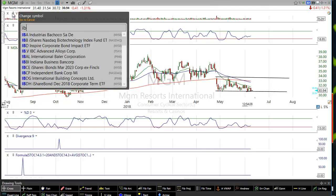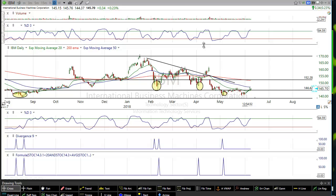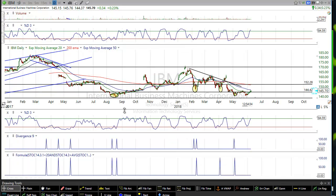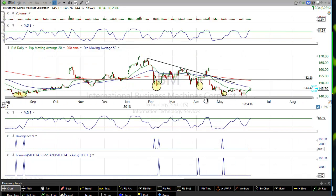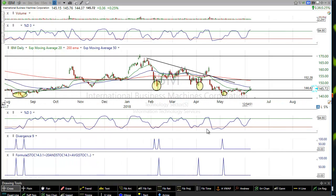Now, here's the one I like, IBM. And the reason is IBM just can't get out of its own way. Every time you want to get into IBM, you get your moves based off of our indicators. No problem. We could trade those. Look at that divergence there. Look at this divergence reversal candle and this divergence reversal candle. You can even see it if I zoomed in. You'll see those higher lows and lower highs and lower lows.